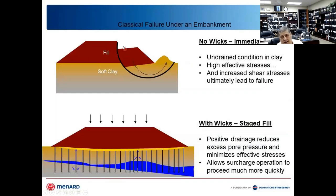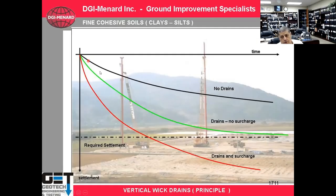Increase bearing capacity and increases settlement rate. The settlement without the wick drains is very slow. With wick drains, you can take out the settlement with no surcharge. You put surcharge on top of it, you can take all the settlement out before you put your structure on top of it.